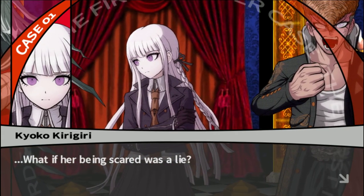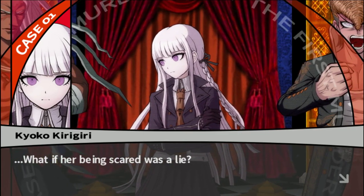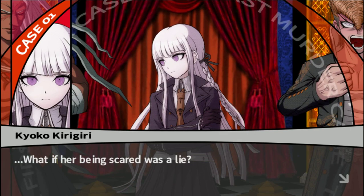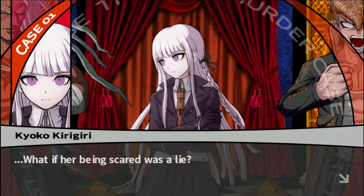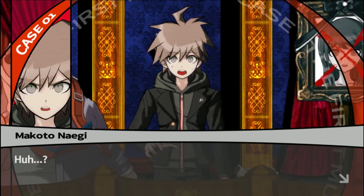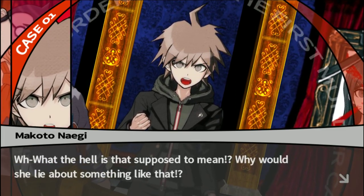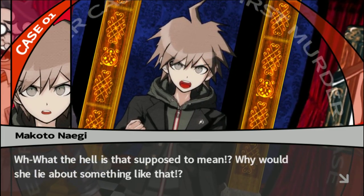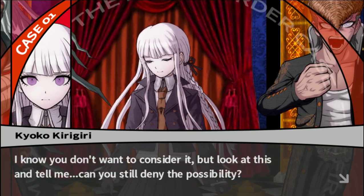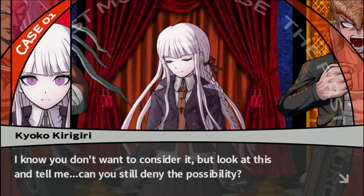What if her being scared was a lie? Then the idea of her willingly letting someone into her room despite promising not to is also a possibility. Huh? So, basically, both theories could be true. Well, what the hell is that supposed to mean? Why would she lie about something like that? I know you don't want to consider it, but look at this and tell me. Can you still deny the possibility? No.